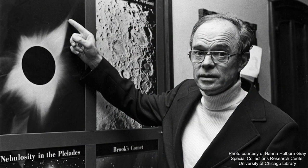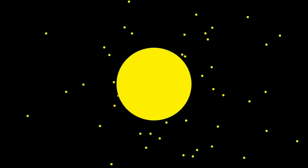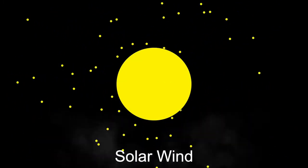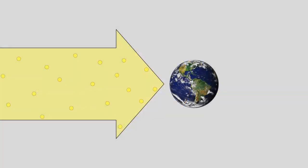In 1958, Eugene Parker realized that these particles could move really fast, fast enough to escape the sun's gravitational field. This means that the sun is radiating charged particles into space. Parker dubbed this the solar wind, and its discovery has reshaped our understanding of interplanetary space. The solar wind reacts with Earth's atmospheric gases and produces the aurora. Mystery solved. Well, not yet.